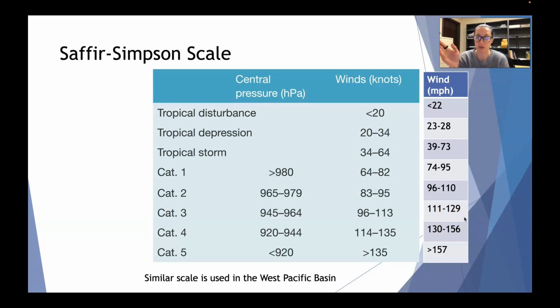And then we use a similar scale for the West Pacific as well. It's basically the Saffir-Simpson equivalent. So even here in the United States, when we're talking about typhoons over in the West Pac, we'll say it's like a category 5 equivalent, but they would then call it a super typhoon because they like adding those terms.